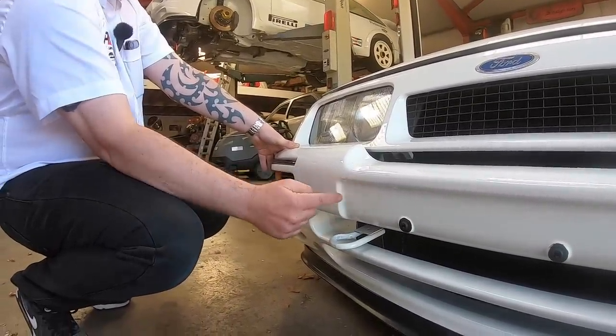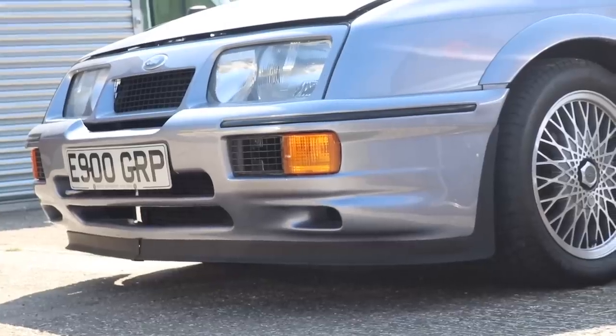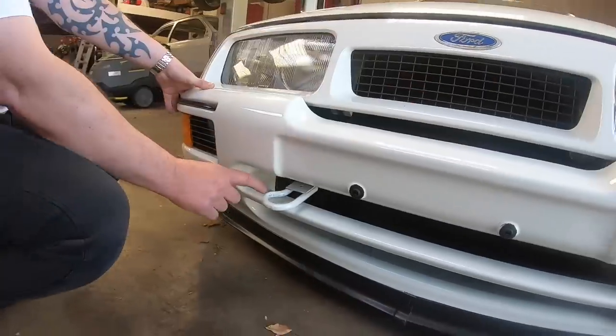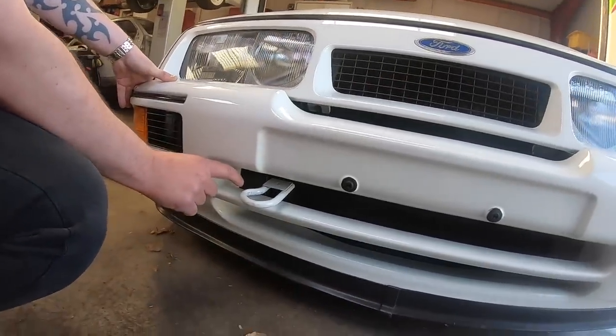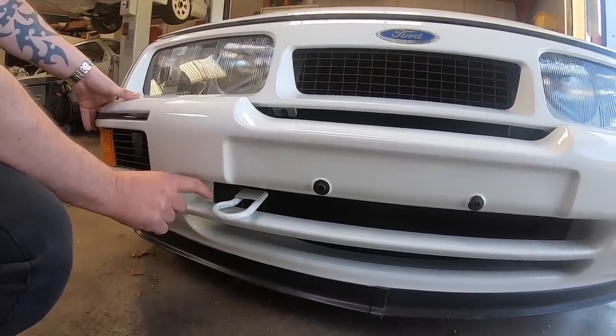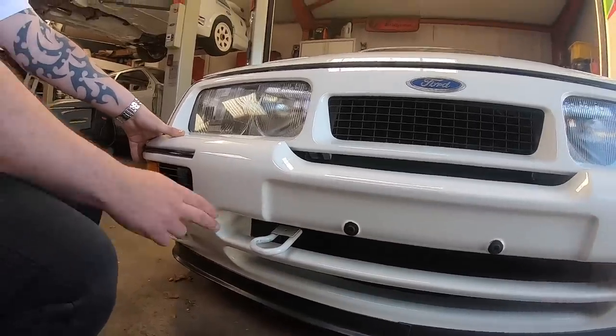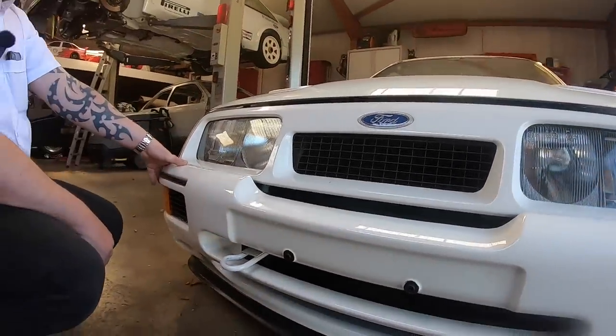On the 500, they made this shorter. Oh, right. And this cutout here is roughly about 3 inches wider, so you get 6 inches more air intake on an RS500 bumper than you do on a standard three-door Cosworth. I've never noticed that before, the ridge plate. Yeah, it's narrower. I've never noticed that.